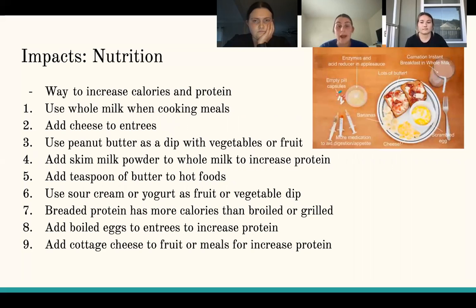So these are some tips on how to increase your calories with cystic fibrosis. So just using whole milk when cooking, adding cheese to any entrees, using peanut butter as a dip with vegetables or fruit to get in extra calories and protein, adding skim milk powder to whole milk to increase protein. So that's something which is interesting, but just to get more protein and more calories. Adding a teaspoon of butter to hot foods, using sour cream or yogurt as a dip, breading proteins rather than grilling them, adding extra protein such as boiled eggs and cottage cheese to meals.